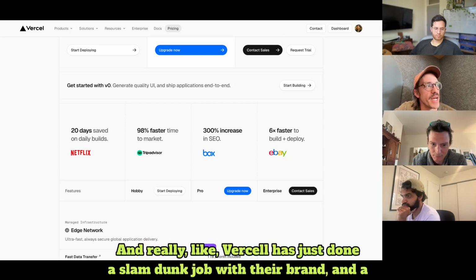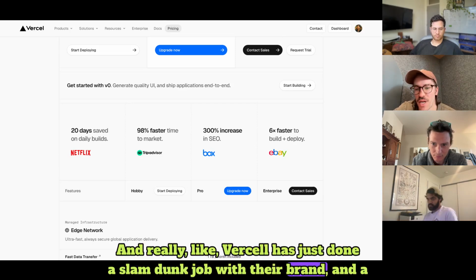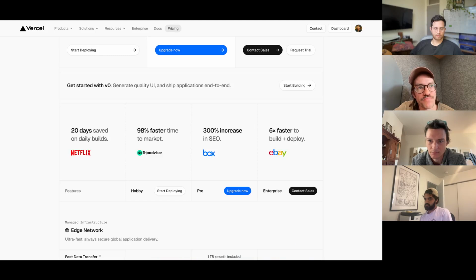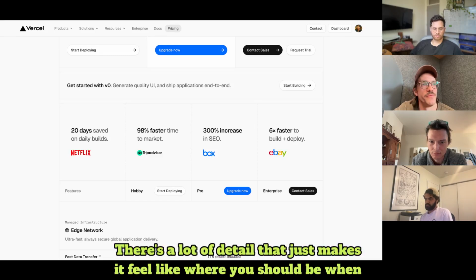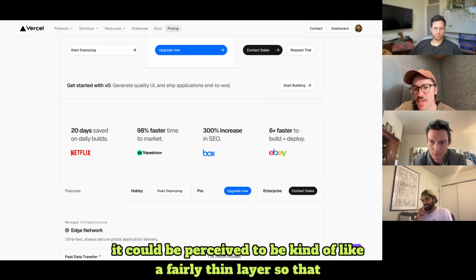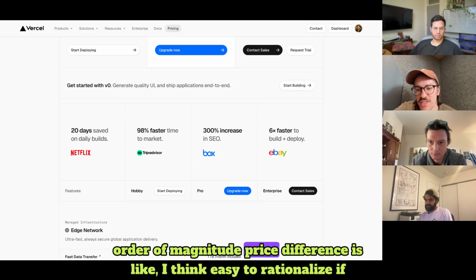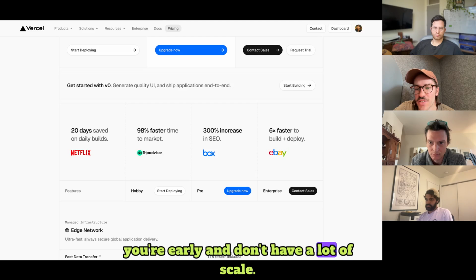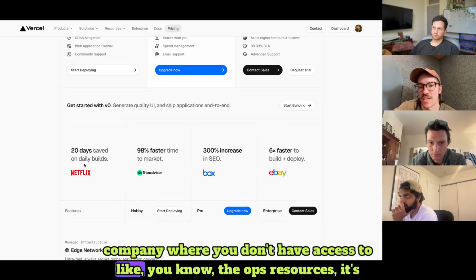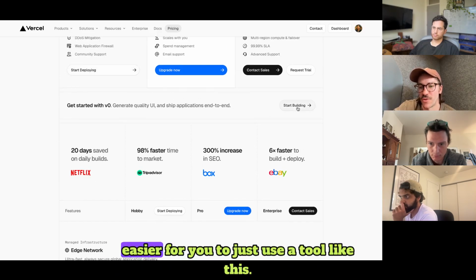And really, Vercel has just done a slam dunk job with their brand. A lot of that is very well earned just by having a good product that feels really nice to use as a developer. There's a lot of detail that just makes it feel like where you should be when you're using it as a developer. But infrastructurally speaking, it could be perceived to be a fairly thin layer. So that order of magnitude price difference is, I think, easy to rationalize if you're early and don't have a lot of scale. And then maybe easy to rationalize if you're a small part of a big company where you don't have access to the ops resources. It's easier for you to just use a tool like this.